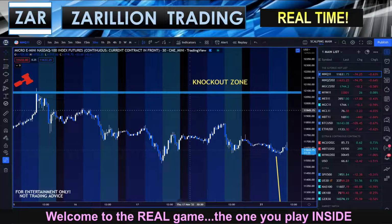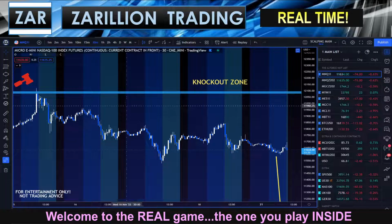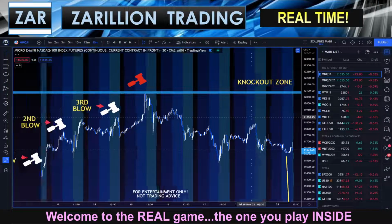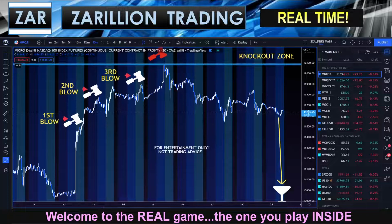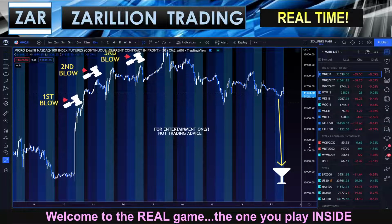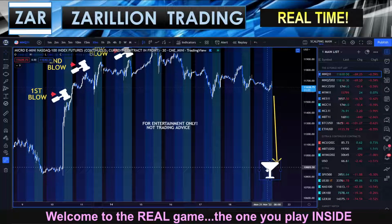Czar's hammer. These three colors, by the way, these are days. 1 day, 2 day, 3 day. Asia, London, and New York session. Asia, London, New York, Friday, Thursday, Wednesday, Tuesday. These are over a period of several days, as you can see. Czar's hammer is this hammer right here, and it's hammering prices against all odds.